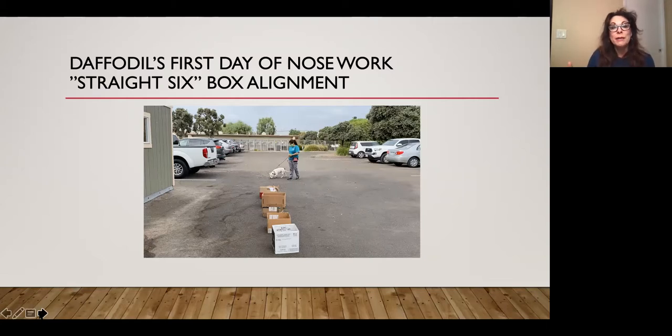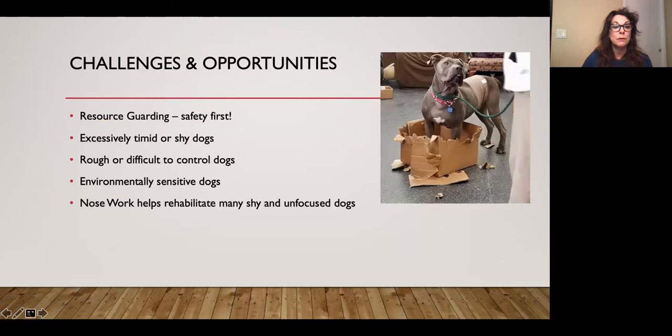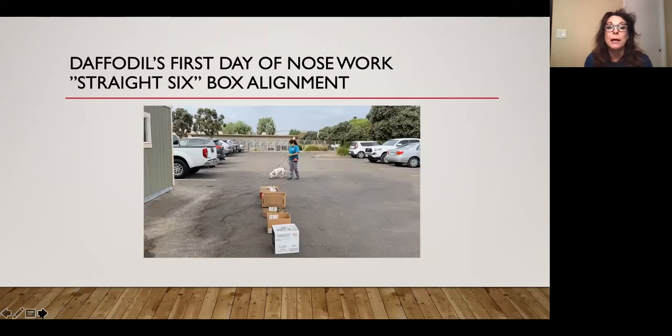So when you have a beginner dog, you want to make, whoops, every time I touch my mouse, this thing goes nuts.